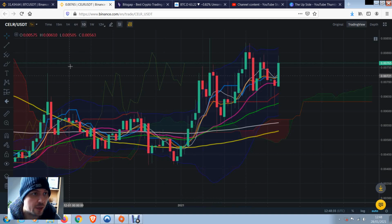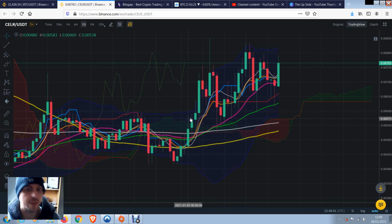So what we've got here, this is CELR Network, one of the Binance IEOs. Who really cares about what it is? I don't particularly care about what it is. I care about the chart, and what the chart is telling me now is that it wants to break out.